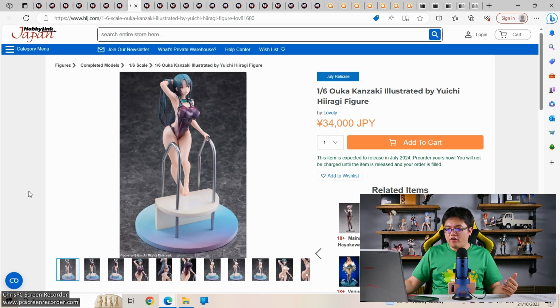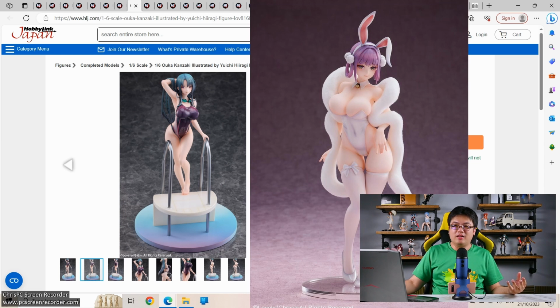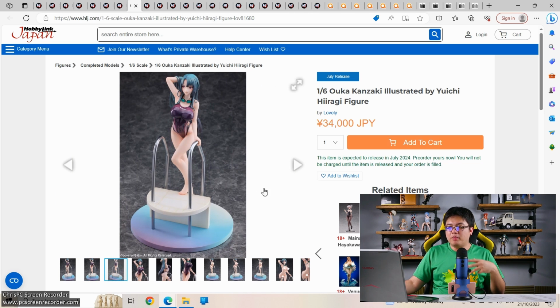Now this brand Lovely, they have been making quite a name for themselves. Last month, they released this figure which I don't even remember the name of anymore. It is a bunny figure at 1/6 scale. Quite expensive, like 30 or 31,000 yen. One of my friends bought it, and there were a lot of user pictures being posted of this figure on myfigurecollection.net. And boy, the figure looks incredible. Like, they nailed the figure. The face expression, the accuracy, the sculpting, everything was exactly like what we saw in the artwork. So Lovely is off to a very solid start. And people are liking their figures, right? So I doubt that many people will complain about the pricing of this figure.